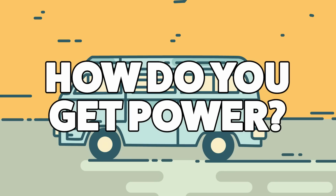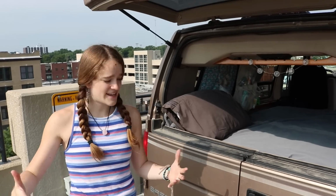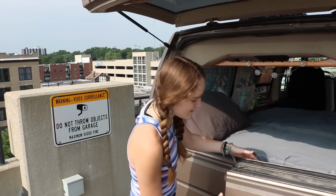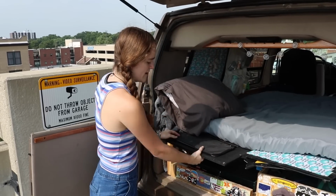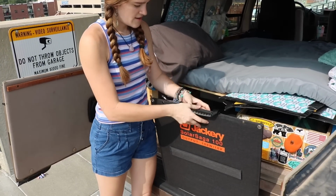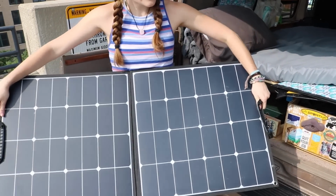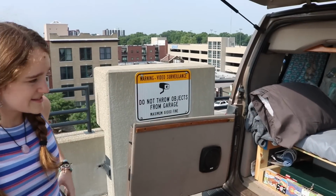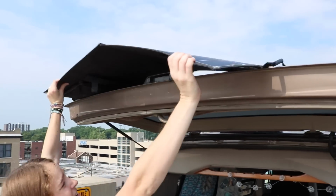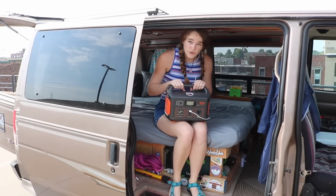Let's talk about power. How we keep electronics charged, especially being a vlogger. I have tons of camera gear and things like that. I'm gonna show y'all how it works. Over here, I have the trusty Solar by Jackery. If you open this up, it's got full solar panels. Sometimes I'll just set this literally right here. Connects to this Jackery, which is basically a huge portable battery.